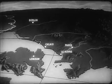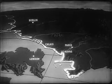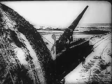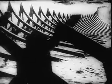Festung Europa, walled in by the formidable defense in depth of the Atlantic Wall. Mined, trapped, bristling with gun emplacements and fortifications. An impregnable barrier, said the Nazis.